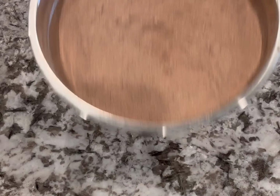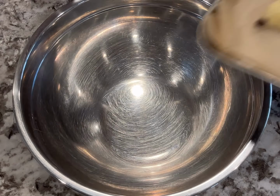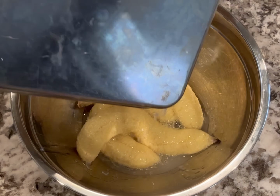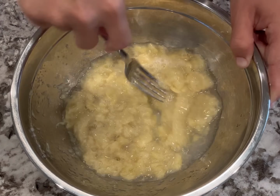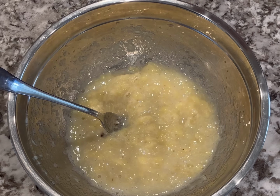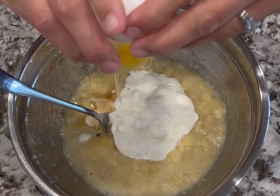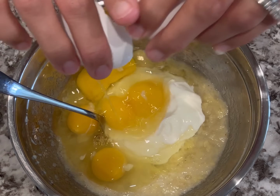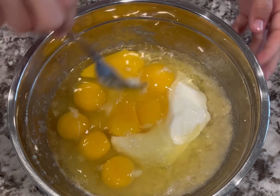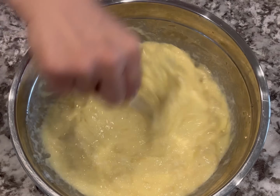Then next I'm going to be mashing my bananas in a separate bowl. I'm also going to be adding all the sugars that came out from when they were in the oven, so make sure all the liquid gets in there and mash it really, really good. Then I'll add 8 eggs. The eggs add a ton of protein to this dish and really make this a really filling breakfast. Then I'll also add 1 cup of yogurt or applesauce, or you can just do oil if that's what you have on hand, and a tablespoon of vanilla extract, and get that all mixed up and completely combined.